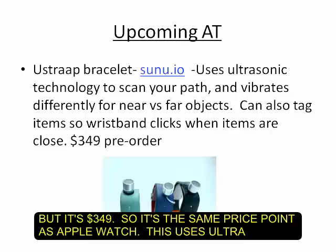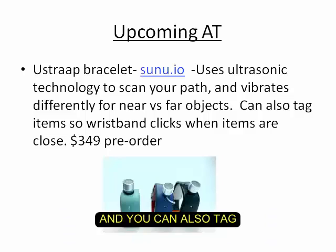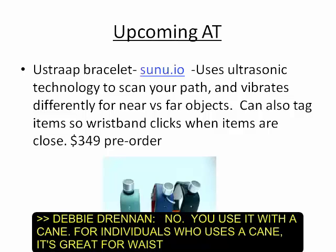But what this does is it uses ultrasonic technology to scan your path. And it vibrates differently as you get closer to an object. You can also tag items so that your wristband will vibrate as you get close to those specific items via the tag. Now, is this designed to replace, let's say, a cane? No, you use it with a cane.